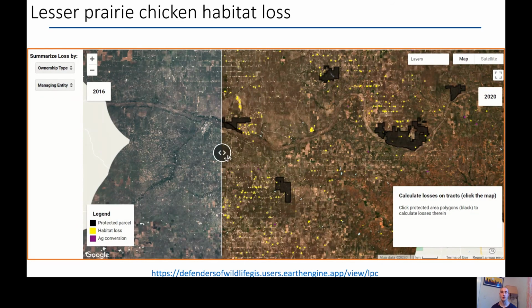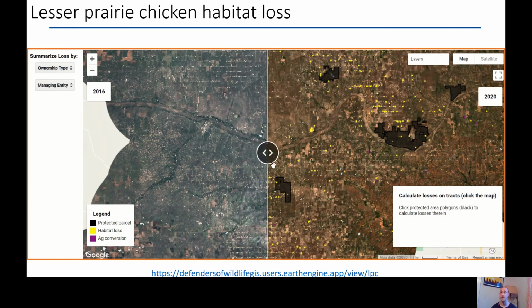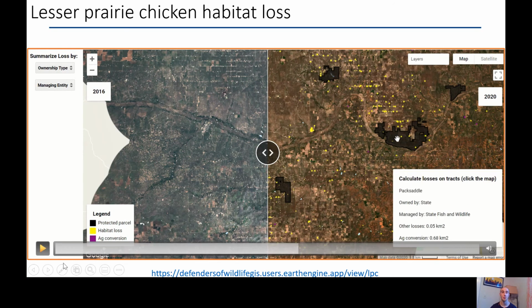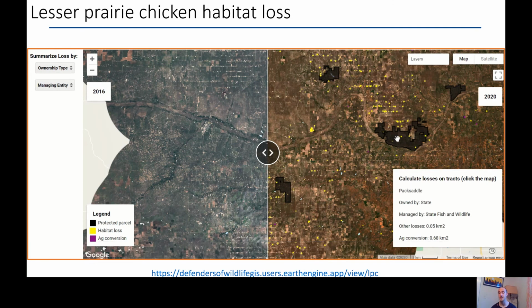And so, as is evident from this visualization, the change detection outputs in yellow show quite a bit of habitat conversion due to oil and gas development since 2016. And so we were able to provide this information to the Fish and Wildlife Service, and they're using it in considering whether the species deserves protections under the ESA.